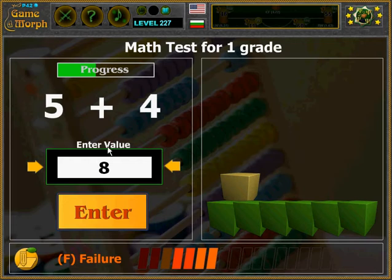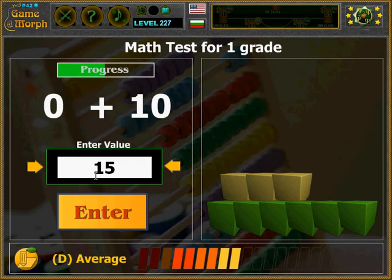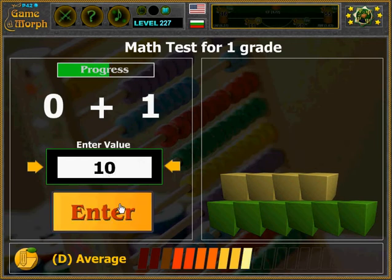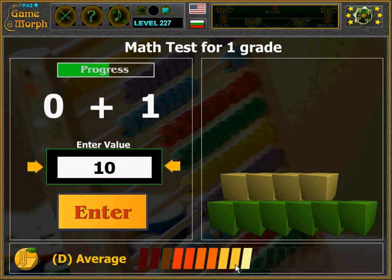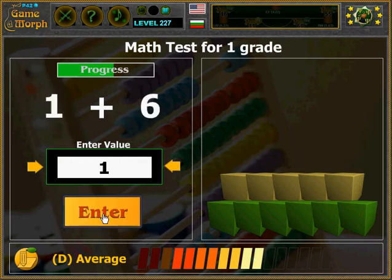I'm on the second row. 8 again. 15. 10. Okay, my grade is going up. So it's not a big deal for a few wrong clicks for a first grade test. I should be embarrassed.